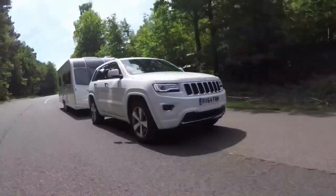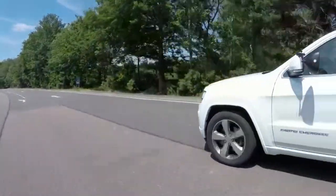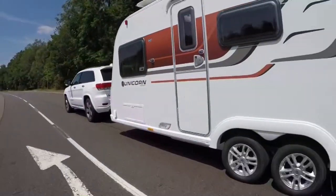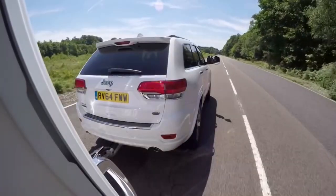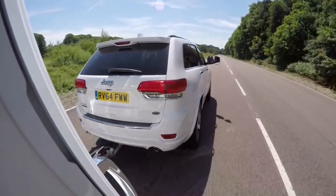2010 but heavily revised in 2013. Today's Grand Cherokee is a world away from the crude previous generation. It's still a big, heavy car. The curb weight is more than 2.3 tons, but it's now better to drive and to travel in.